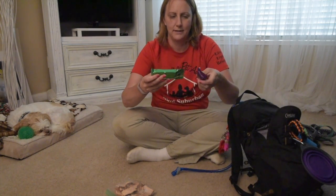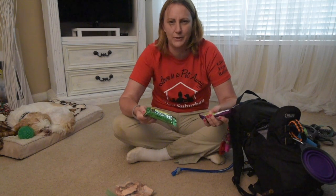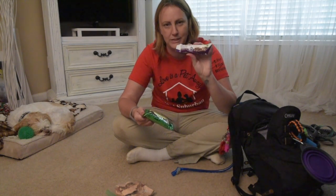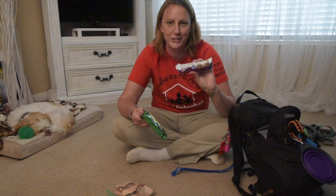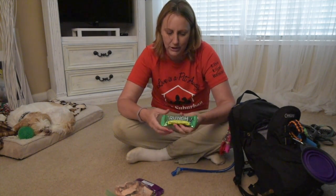Our snacks kind of change throughout the year. It's spring, so it's not too hot yet, so I still have my protein meal bar. It's chocolatey chip. I love chocolate, but in the summer these get really messy, so I don't put them in there. I also have my oats and honey bar.